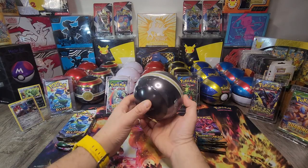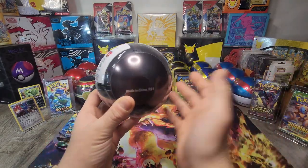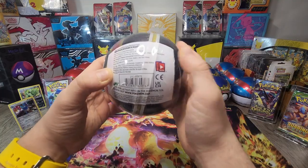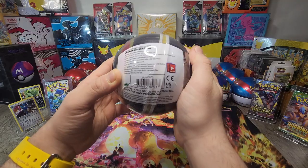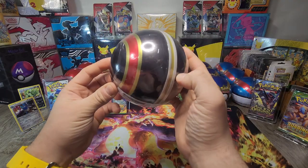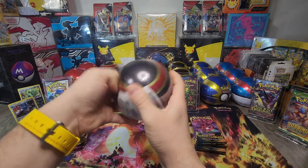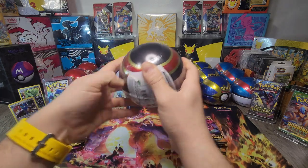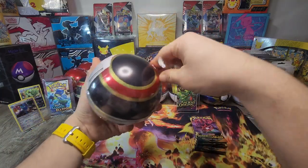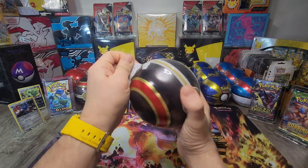In closing, when you're looking for D21 Pokeball tins, if you're purchasing them, if the addresses are stacked on top of each other, this ball has Cosmic Eclipse in them. If the address is split, it's going to have Evolving Skies. So now, this is going to be my last test, opening up a D21 Pokeball tin with what I suspect to be Cosmic Eclipse, for science.